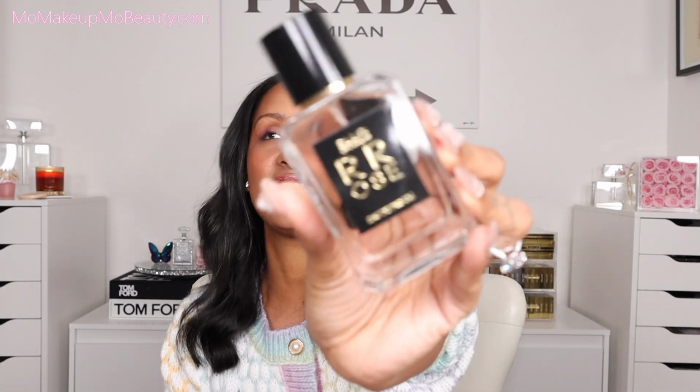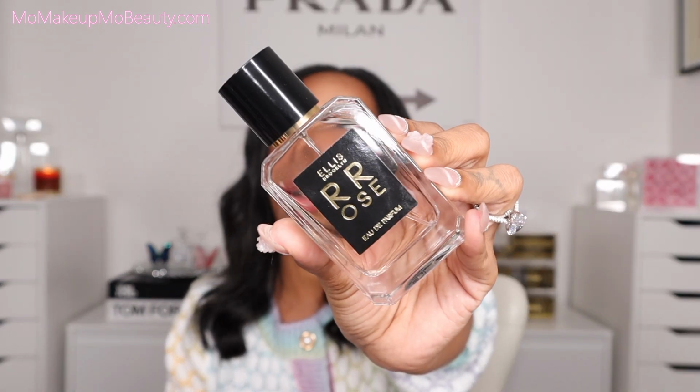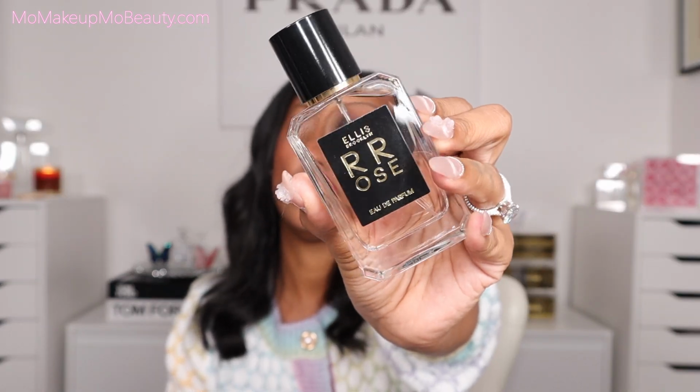Rose, I feel like, can go either way. It can be too much and too mature, or it can be cheapy kind of smelling. But again, I've had great experiences with my Ellis Brooklyn. So let's see. Packaging is nice. It's, you know, their standard style of packaging. This one is quite simple. I believe this came out originally in 2016. I will double check.